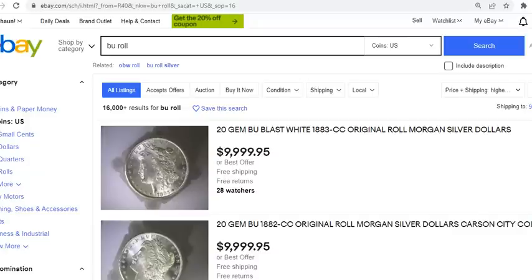Now, each specific sealed item will represent a different type of hunting desire. There's going to be different things that you're going to search for in a BU roll than you normally would with a mint sewn bag, and then compare that to the proof and mint set. They all represent different things you're going to look for. So it's worth talking about, so that if you're new to the hobby and you want to take advantage of hunting through some original material, you know which one's the best for what you ultimately want to achieve.